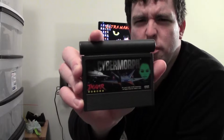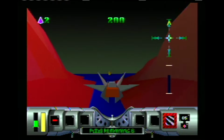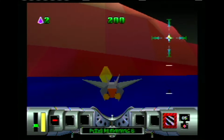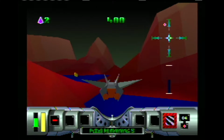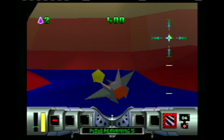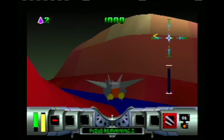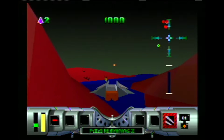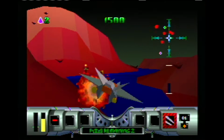Let's start out with the pack-in game, Cybermorph. As you can see, the graphics in Cybermorph is far from what the Atari Jaguar console has promised, especially for a pack-in game. Usually a pack-in game is a prime example to show what the game console can do. I suppose this is Atari's answer to both Super Nintendo's Super Mario World and Sega Genesis Sonic the Hedgehog 1 or 2. Give me a break.